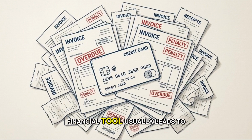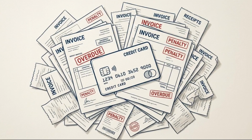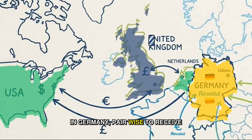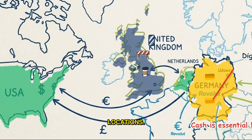Relying on a single financial tool usually leads to unnecessary administrative stress and lost funds. Here is how you should pair your accounts based on your specific destination. In Germany, pair Wise to receive your funds with N26 for your local German IBAN. Just remember to carry euros for those Girocard-only locations.